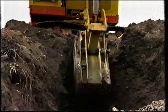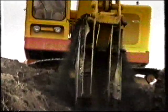For the money, it's as good as you're going to get, really. You could pay twice the price for the same type of machine, but you don't really get twice as much value. It's a bread and butter machine. It'll do 90% of what you ask it. Why buy a Rolls-Royce when a Ford will do the job?